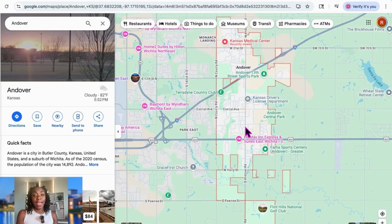So Wesley Medical Center is one of the big hospitals here in the Wichita area. And then Wesley has standalone ER locations dispersed throughout the city, throughout Wichita, and then in some of the connected suburbs as well. They have your basic fast food, so McDonald's, Wendy's, KFC, all that good stuff.